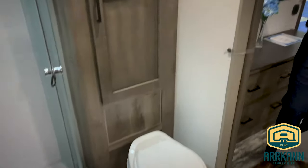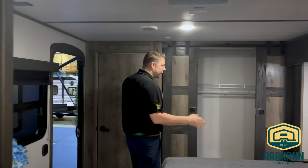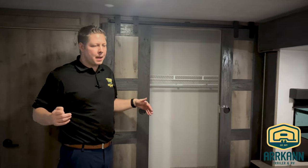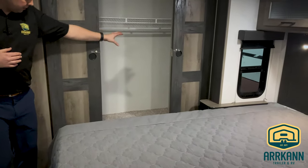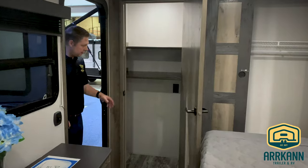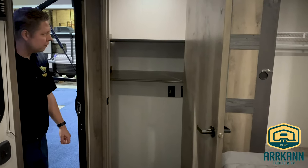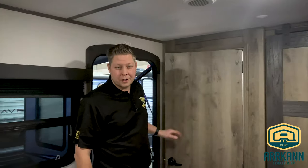These doors close off completely for privacy, and in here we have the master bed on a slide. This is a true residential king island bed, and a full wardrobe cabinet here and a closet here. This closet is also plumbed for a washer dryer, so it's prepped if you wanted to put a washer dryer in there. If not, it's just extra storage, and who doesn't want extra storage in their trailer?